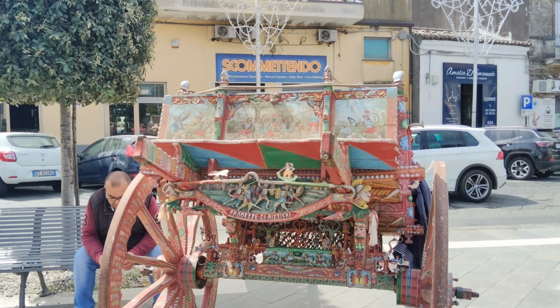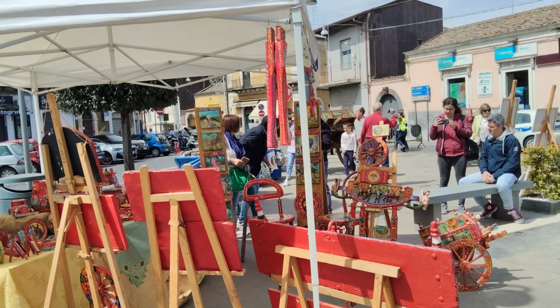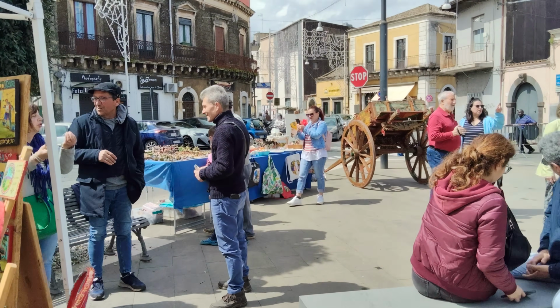I love to see that Sicilian culture is being kept alive in small little towns here in Sicily. We are in Valverde.